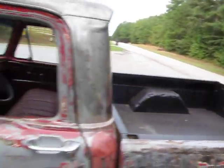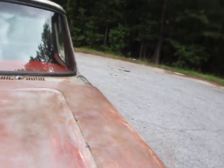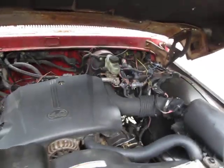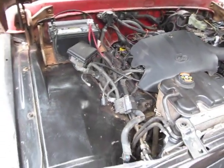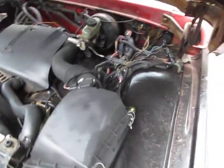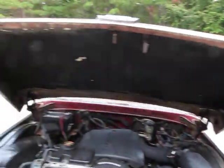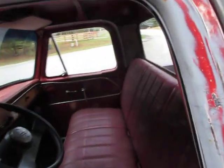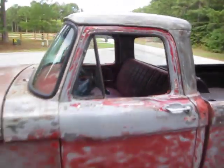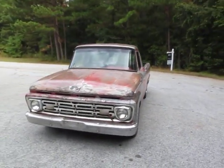And she's still warming up. Love the patina on this thing. Everything from the Crown Vic under here. I'm gonna shut her off. This thing has just got an awesome patina to it. It's been clear coated.